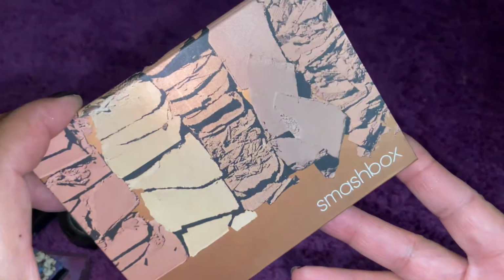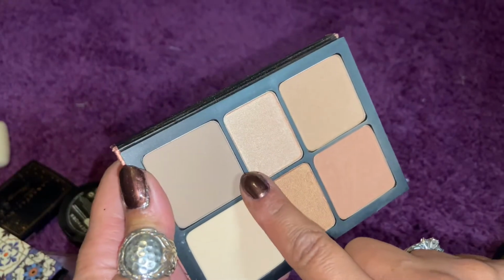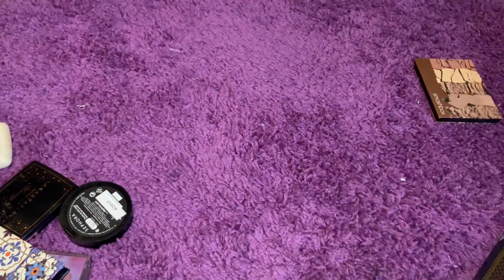Last week I used the Smashbox, I think this is the Cali Contour, yeah. I really enjoy Smashbox formula. This is a beautiful contour. Excuse me, I think it's a beautiful palette. I really enjoy it, so I'm definitely gonna go ahead and keep that. The keeps will go over here.